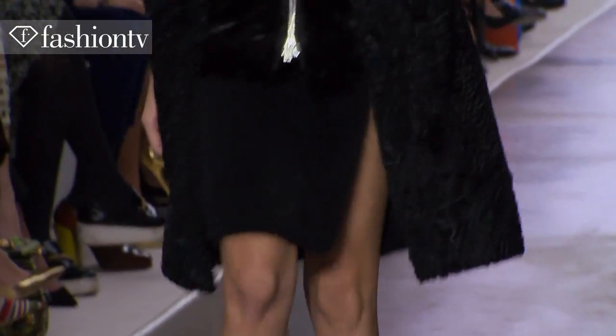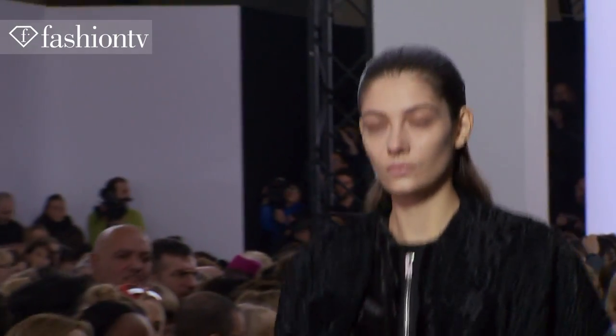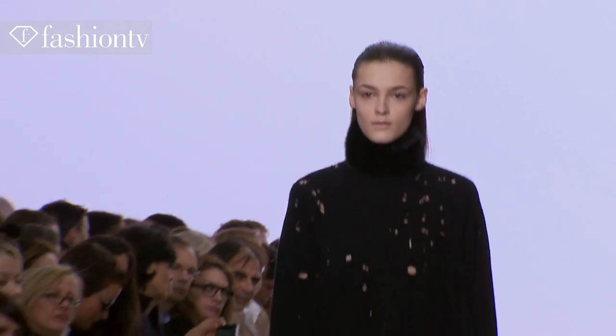It was fabulous, it's effortlessly elegant. And it's easy to wear, and it's sporty, and I'm not going to use the word chic because I think it's so abused, this word, chic. Chic now for me means sexless. No woman in her right mind wants to be sexless.